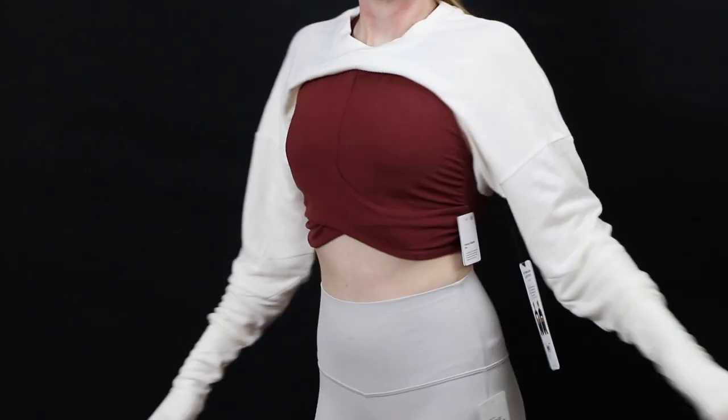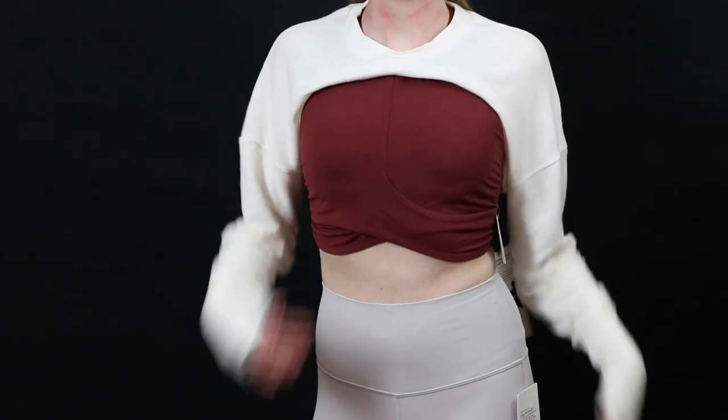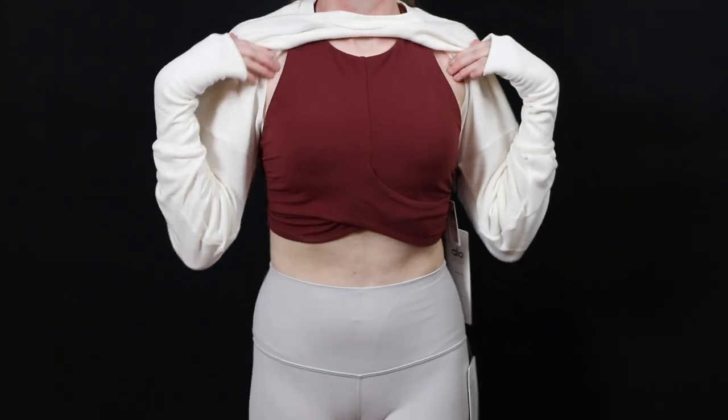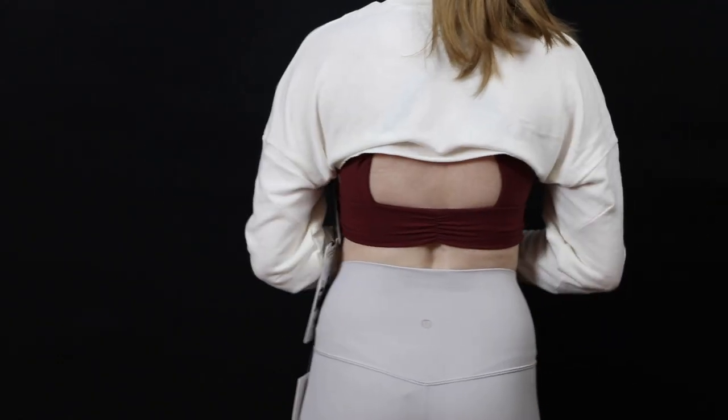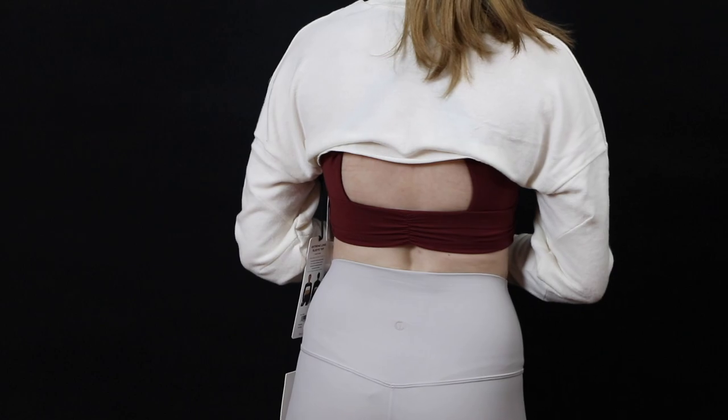And then I got what I'm currently wearing. So let's start with the first item, which is what we've seen before. Just got another Align bra. I got this in Savannah, but on camera it's reading more of a ruby red for some reason, but it is more of a Sedona rock color in person.